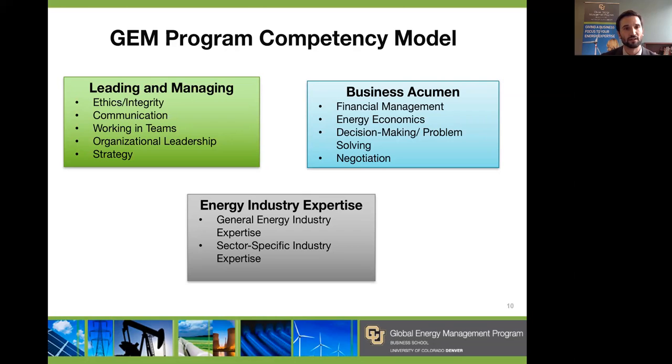So those key components are leading and managing, really developing those leadership and management skills and leading your team successfully. And next is the business acumen and being able to make sound business decisions for your company and being able to add that business expertise to your energy expertise. And lastly is expanding on your current energy expertise and growing, because it is all energy and it will be focusing on all sectors. So this is really adding value to our students because they're no longer just one-dimensional in their company. They're able to have a perspective from all sectors.